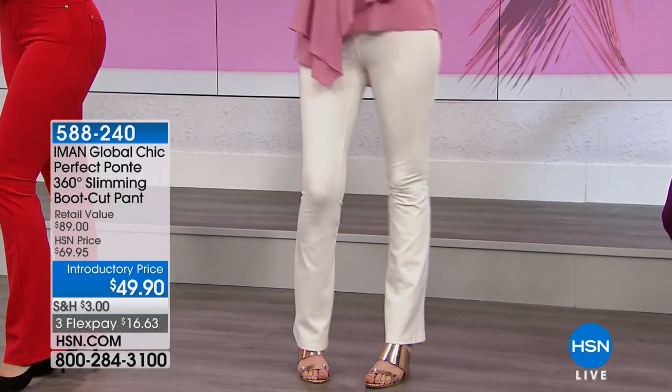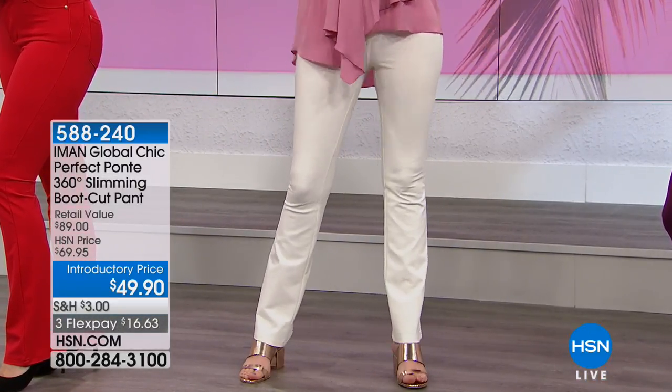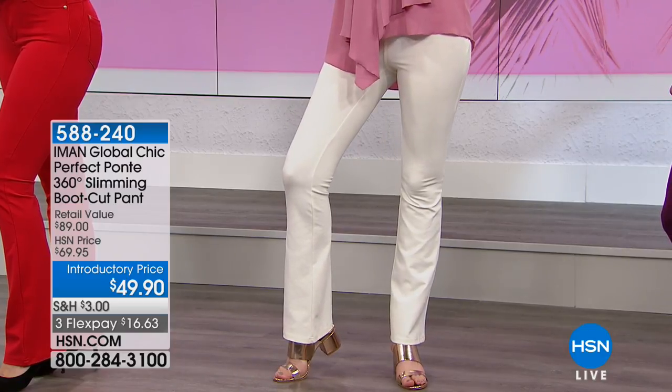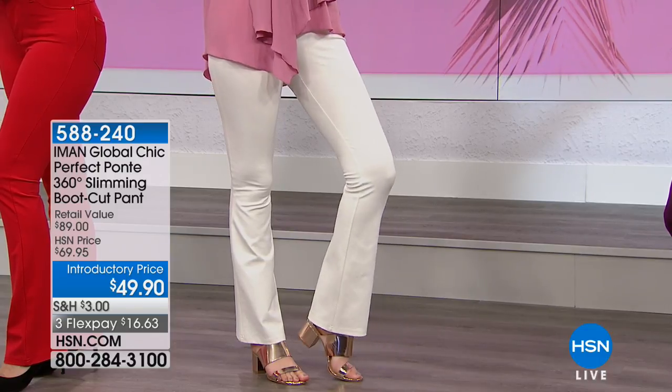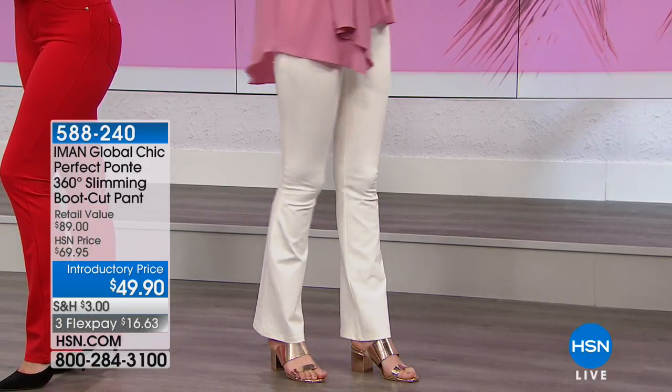You don't have to worry about it. Yeah, exactly. And then here it is, a ponte. It will not show a single cellulite through, including the white. Right. It's lightweight, and it's machine washable again.